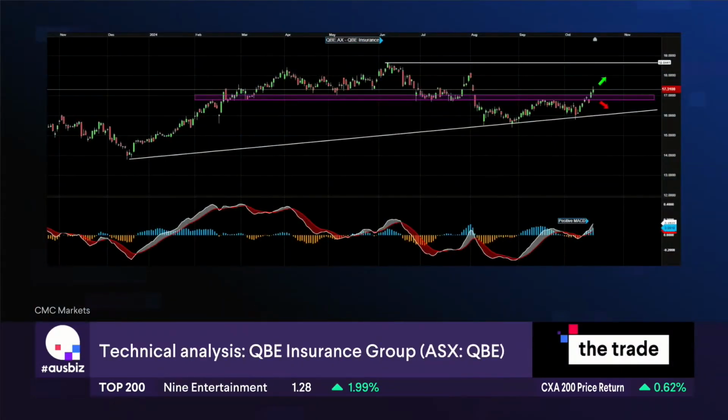So where are we starting? We're starting with QBE. Correct me if I'm wrong. That's correct. Yes, starting with QBE. Okay. Why is QBE catching your interest? Again, a few charts today supporting some really good levels here for both long side and short side.